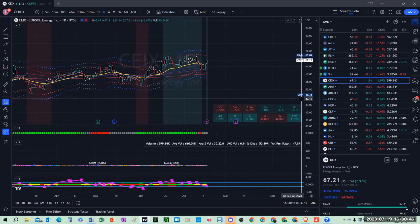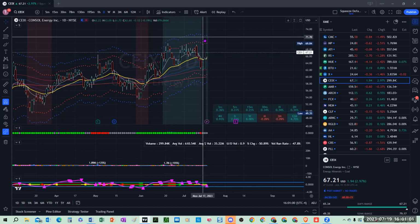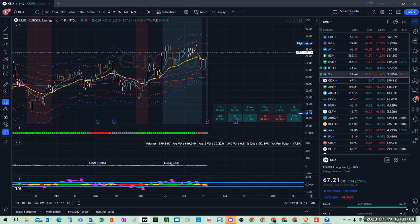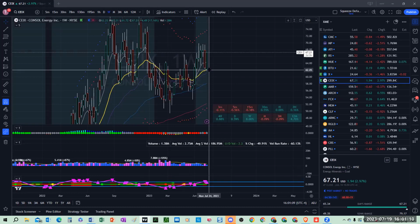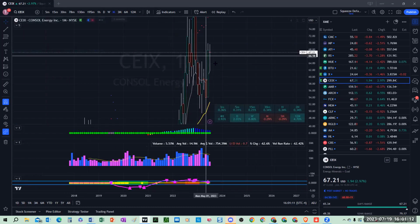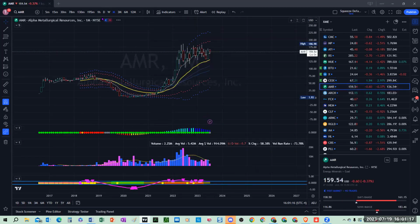CEIX, that's decent. That is not bad at all. Earnings in August. So we do get a pullback to here. Great. Yesterday at the high or today at the low would have been a perfect time to get in. We're looking for our targets up there. So that's not bad. On the daily, on the weekly, beautiful, right? That was fantastic. You got in there, and then the monthly has already moved. So we keep that on our list.